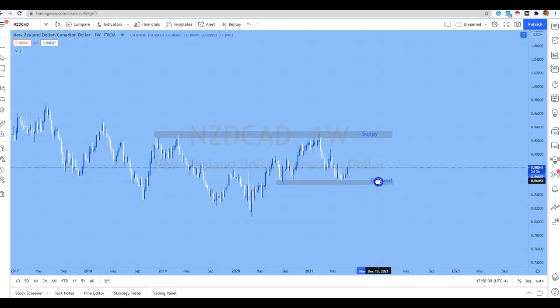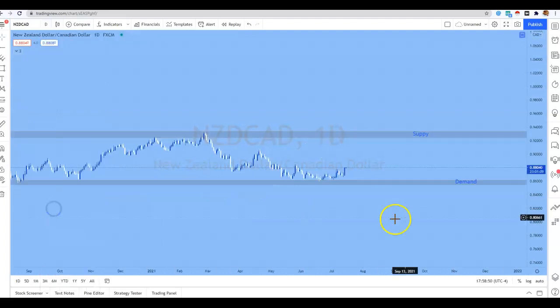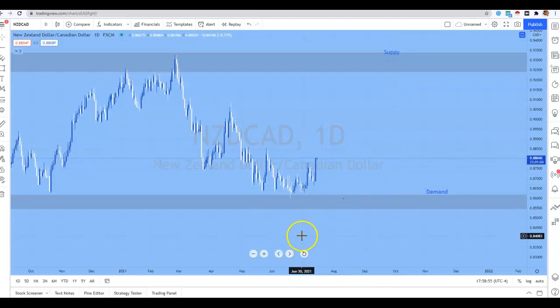Okay, so remember from the previous video, demand, when price goes into a demand zone, we're looking to buy. When price goes into a supply zone, we are looking to sell. All right, the next thing I do is go down to the daily time frame. Okay, now on the daily time frame, I see that price has made a reversal pattern. Now most of you may not be able to see this, but I've trained my eye for this reversal pattern. So I'm going to show you this reversal pattern, which is a W pattern, a bullish reversal pattern.